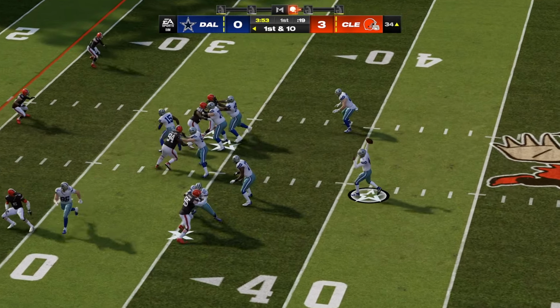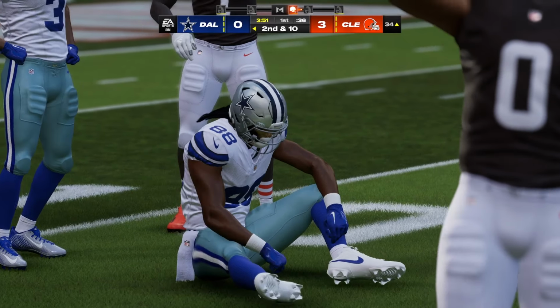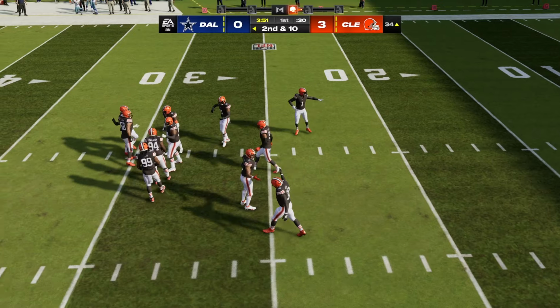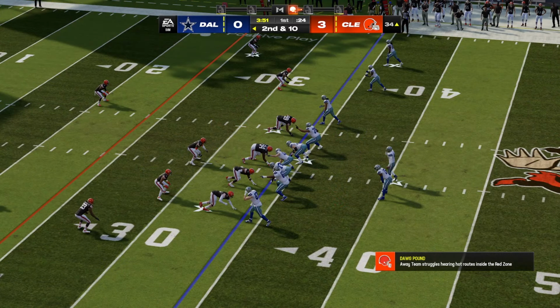They play fake to Elliott. Now Prescott. And it's incomplete. Boy, he doesn't drop many like that one. Second down. Well, he certainly thought he had an open look beyond the first down marker to his receiver, but they just couldn't connect, and that will send them back to the drawing board. Now a second and 10.